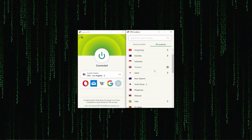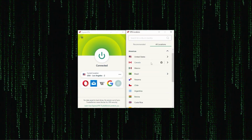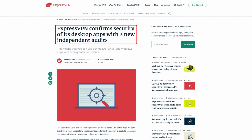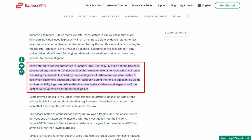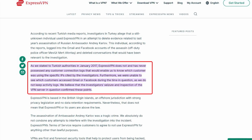First up, we have ExpressVPN, which is overall the best pick as it came first in most major categories like speed, security, and privacy. Now, in terms of reliability, ExpressVPN has proven its commitment to protecting user data several times by conducting many audits over the years, on top of going through a real-life stress test where the Turkish government seized one of its servers in an ongoing investigation, only to find nothing that could be linked to any specific user.